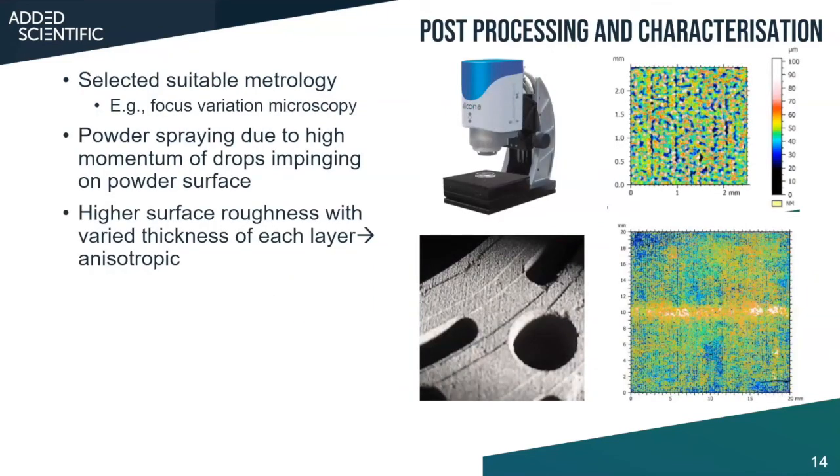So then the next step is to look at the downstream post-processing. As I mentioned, the surface quality of the parts in this case is extremely important. For example, here we used focus variation microscopy to visualize the layer surface if we use a high momentum of the drops impinging on the powder bed. In the middle, you can see a trench running from the left to right hand side, and I think that's generally caused by a recoating issue, where some of the powders might be touched by the wipers or rollers.